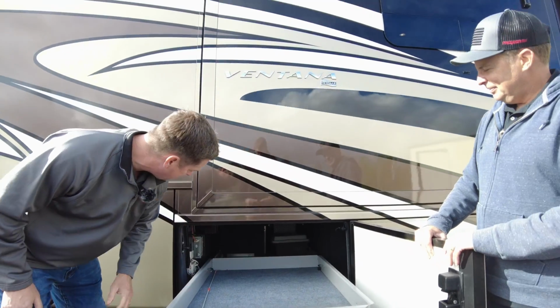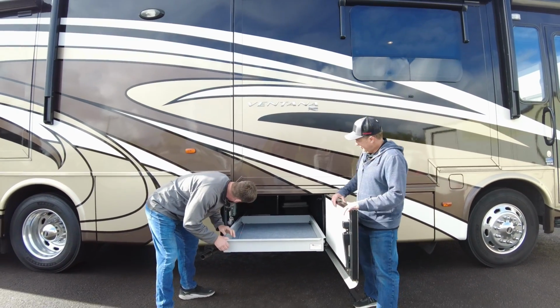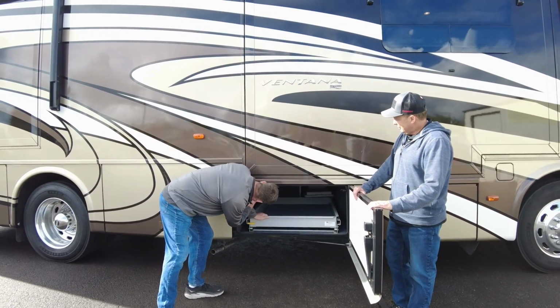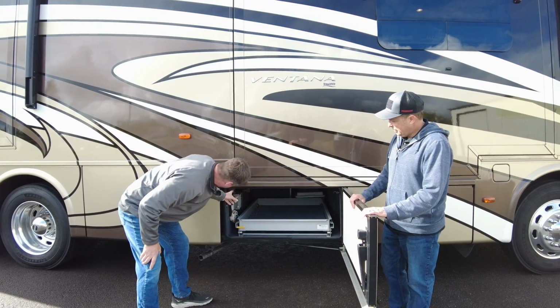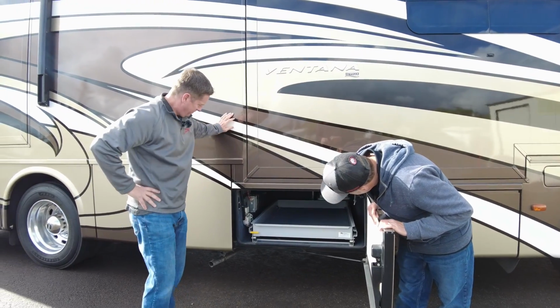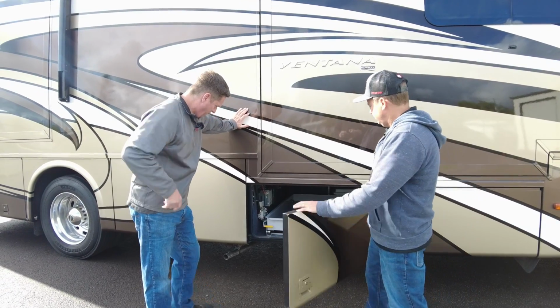It's going to come out to the passenger side of the coach. Looks like you got a Dirt Devil box right here for the central vac system where you get to clean everything out right here. Anything else you see there, Damon? Oh, I'm going to guess that's the Oasis. I see an outlet. Yeah, outlet, satellite prep right there. And then your Oasis exhaust.